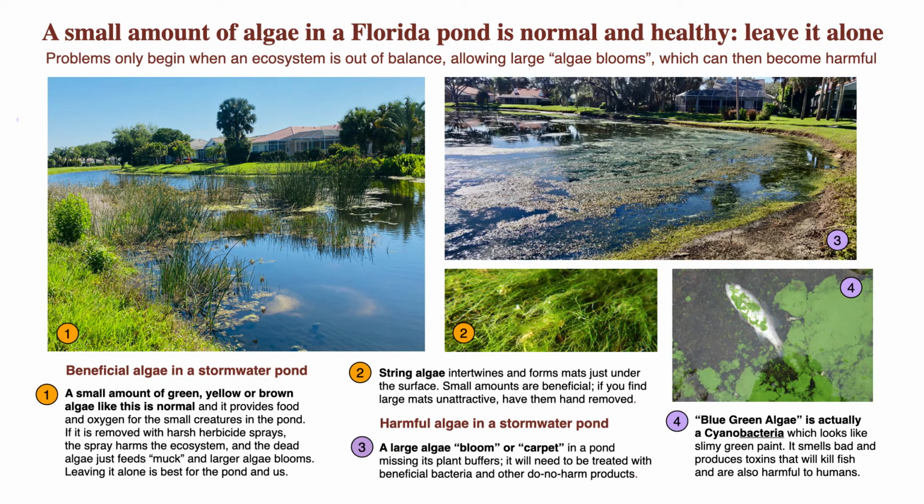I'd like to talk to you now about algae in stormwater ponds, because this is a plant that's widely misunderstood. Algae is a simple non-flowering plant from a large group that includes many single-celled forms and different kinds of seaweed. It contains chlorophyll, but it lacks true stems, roots, leaves, and vascular tissue. A small amount of algae is normal and beneficial in almost all ponds in the world, and it's an important source of nutrition and oxygen for the pond animals.